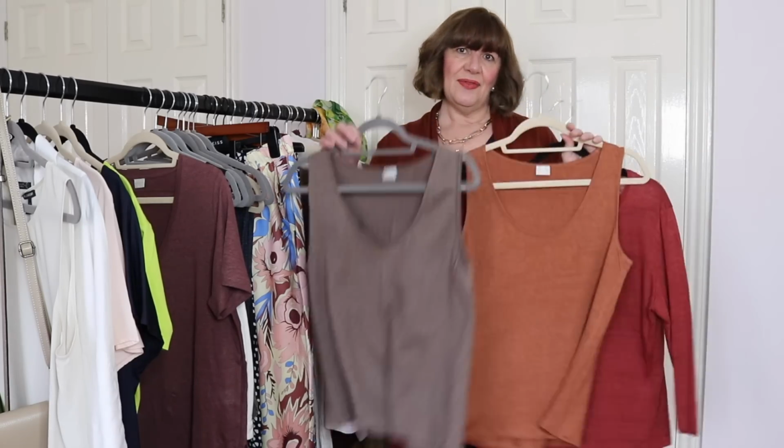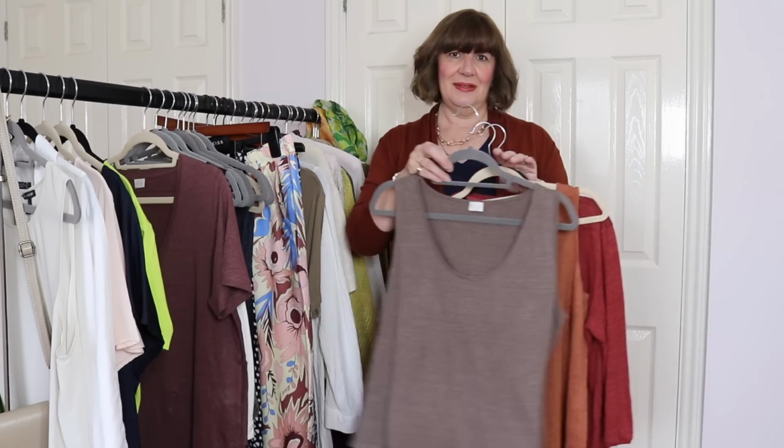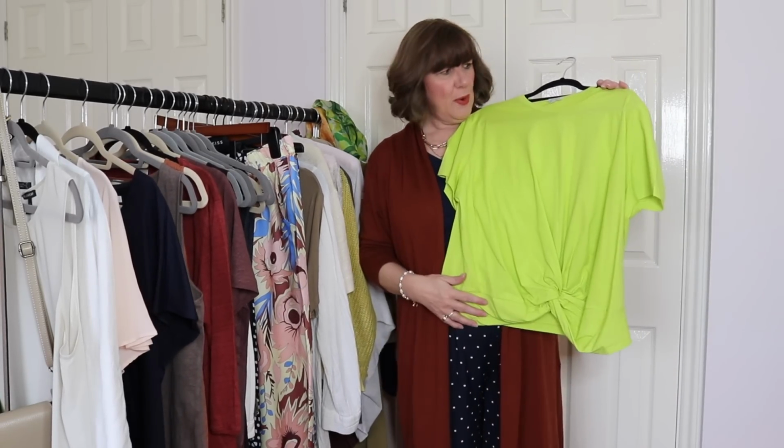That's an older one, but again they've got this in several different colours this season, and the little vests they also do in lots of different colours, so I'll put links to all of those for you. One other new top, and again it's bringing in this sort of pop of lime green.